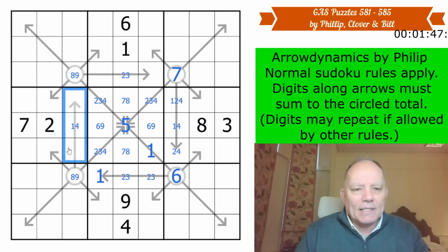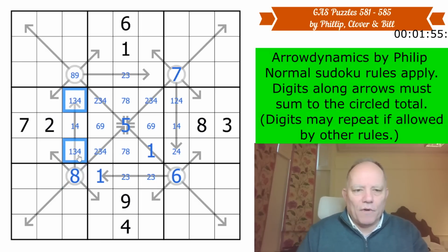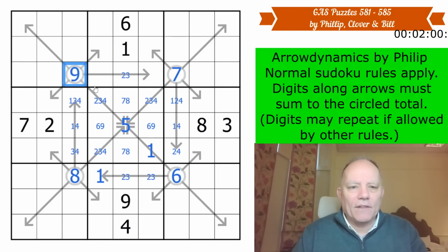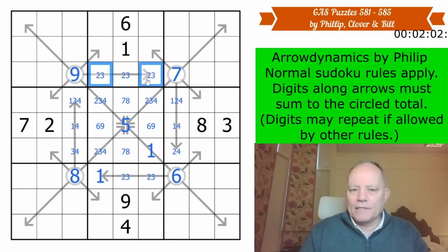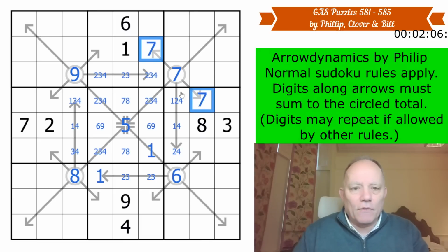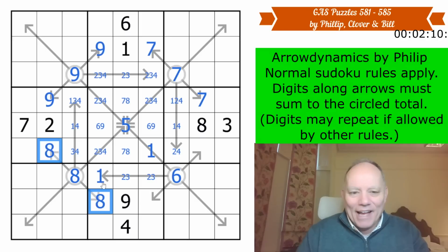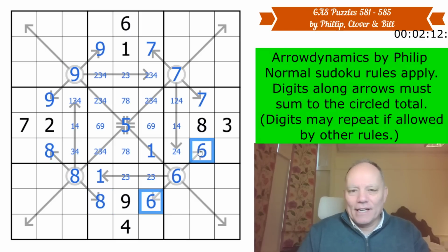Now, 8 has to have a 1 in it, so it's got to be this set. And there's a 2 in the box, so that's a 1, 3, 4 set. That's a 9, and that must be 2, 3, 4, because there's a 1. Yeah, I get how all these numbers are positioned out. Oh, there's 1 cell arrows. Just not even focused on that. Okay, they're all done. That's great. Okay, so we are flying now, surely.